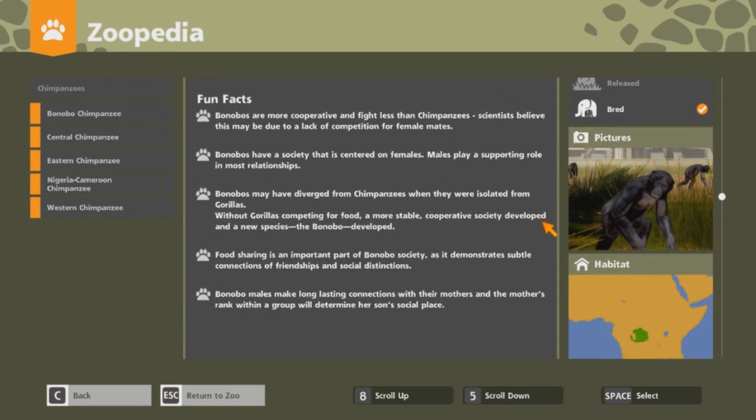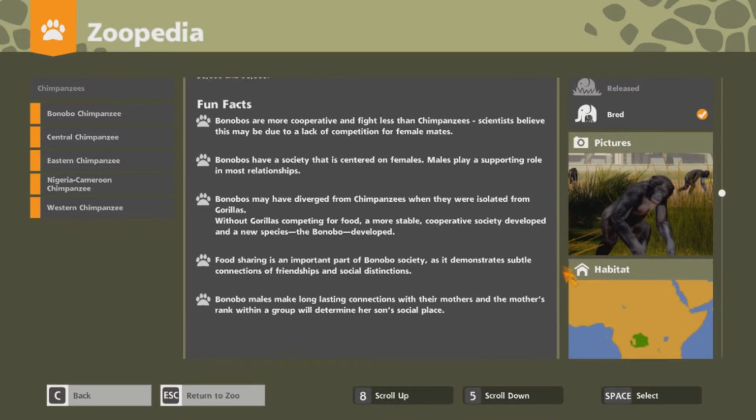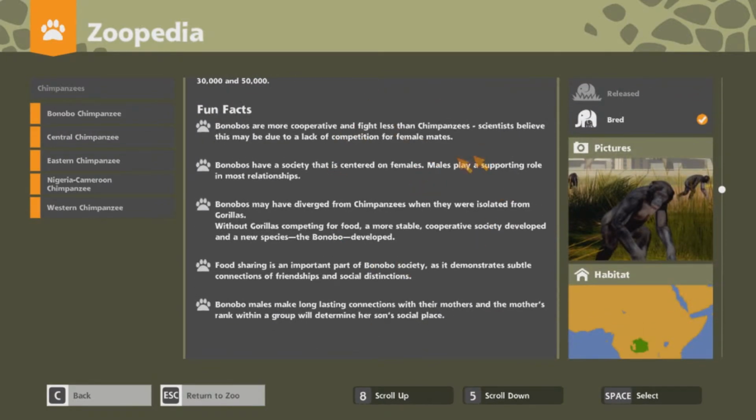And we do know about this, and they are incredibly social. That's why we have such a large social group of them, and why they have the biggest enclosure in our park. So we can have 10 of those as opposed to 6 of all the other kinds of chimpanzee. Because they are more cooperative and fight less than chimpanzees, which we believe is due to the lack of competition for female mates. They really have no competition for mates.